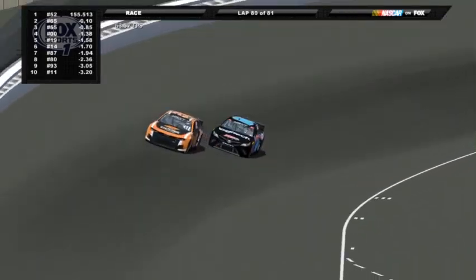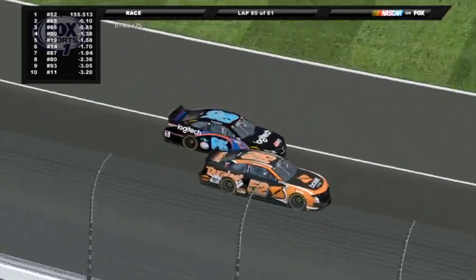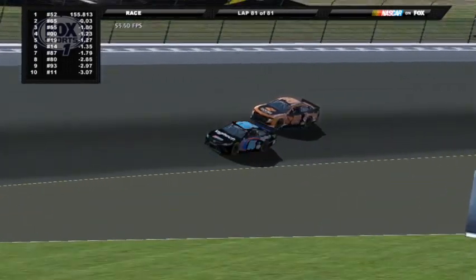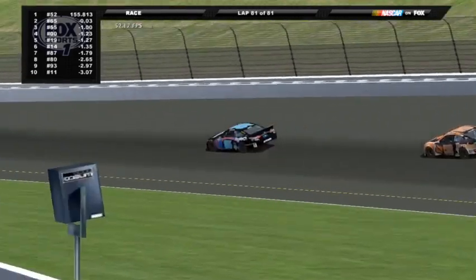They'll come to the white flag. The next flag will end the race. So no green-white checkers this time. We go straight through. Salvador up high. He loses the spot. It'll be a last lap pass. How about that to end your day?